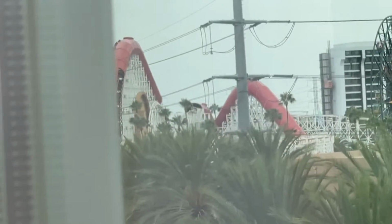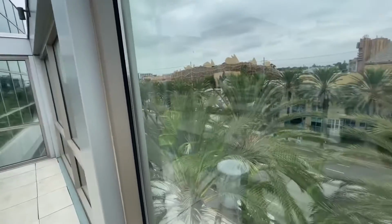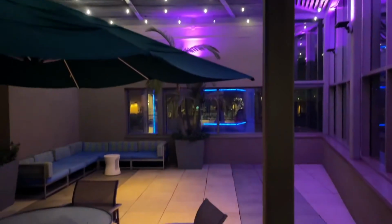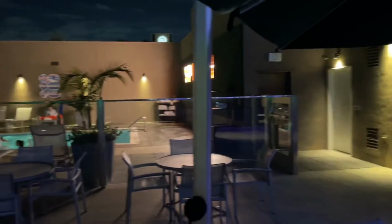Of course, you do have to walk all the way down the street because the entrance is kind of in the middle. Here's what it looks like at night. It had a relaxing ambience, and you could still see the fireworks from Disneyland. It was great to see people gathering up here, having conversations and enjoying their vacation time.